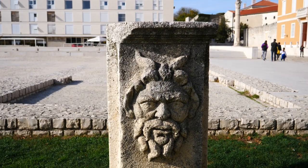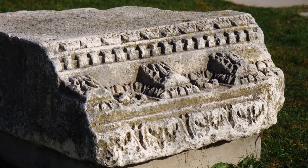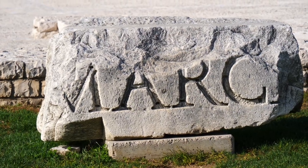Alright guys, so our next stop here is the Roman Forum, which basically feels like an open-air museum. You can just walk around here and see old Roman columns and stone blocks, pieces of old buildings, really. You can also see the foundations of old buildings right behind me. So it's a pretty cool stop, and this is located right in front of St. Donat's Church, which is right behind me. It's a little bit bright, but that's where we're heading next.